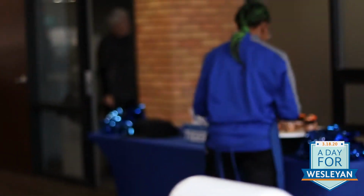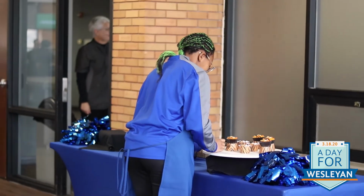We have a substitution on the left side here, as we have President Novak's daughter in to help her. You love to see her. Love to see family getting involved.